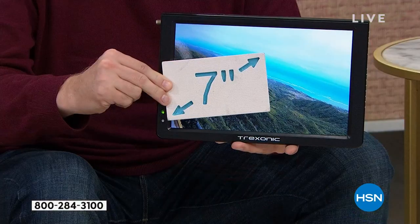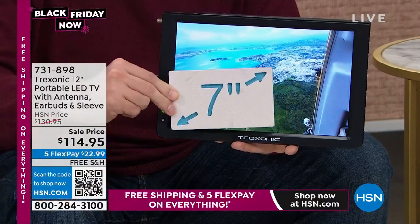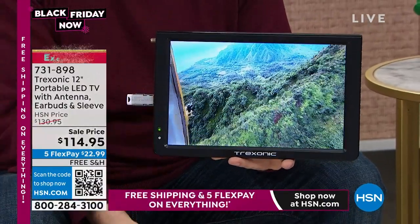And just to give you another quick screen comparison, one of our most popular screen sizes is the 7-inch. Look at the difference in the screen, what you're missing out on. When you go from 7 to 12 inches, it is a massive difference.